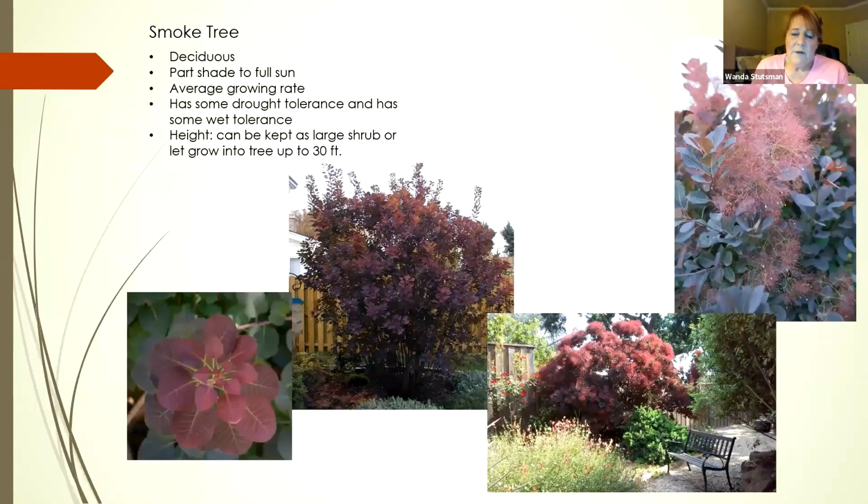This is one of my favorite trees. It's a smoke tree, and I have a neighbor down the road that has one around his pool. I have never been to the pool to actually see it, but I knew that's what it was. I had identified it several years ago, and I love the look. It's just this bright maroon color. So if you're an Aggie fan, you might want to plant one because it's very maroon.